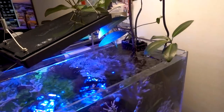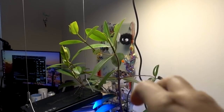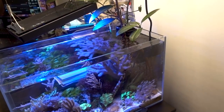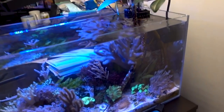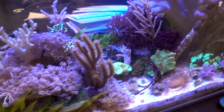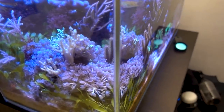One thing to keep in mind, if I know plants, which I try to learn more about, is that the brighter the light, the more nutrient uptake they'll get from the soil or the water in order to sustain that growth. So I wanna hit a nice little balance so that the mangrove is not gonna pull too much out from the water column away from the macro algae and the soft corals.